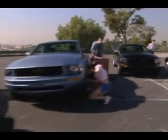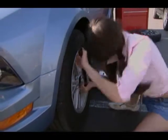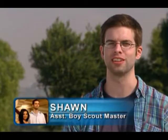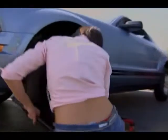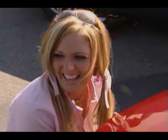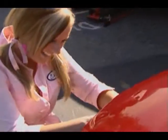It looks like Scarlett's losing her lead. She's tightening the bolts instead of loosening them. Yeah, remember the star pattern. We were doing really well until Scarlett got to the lug nuts on the tire. I can't. She was just having a hell of a time with that. I can't get my fingers in it. I don't know what to tell.